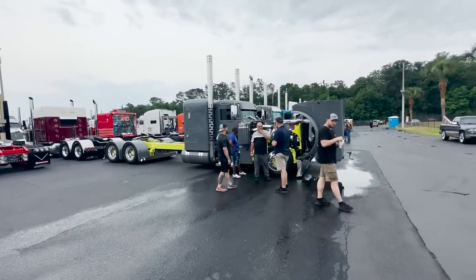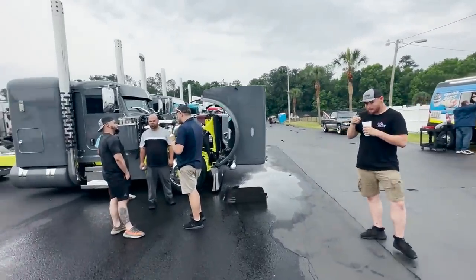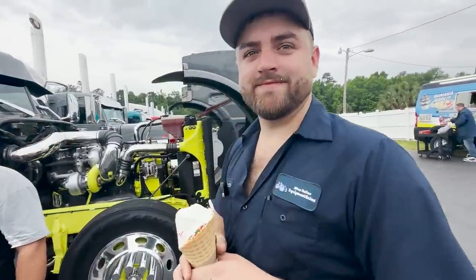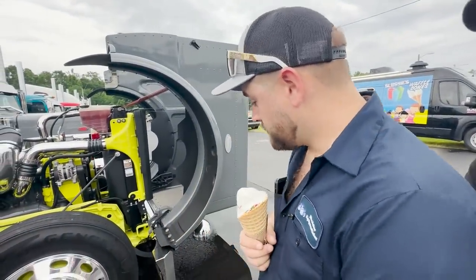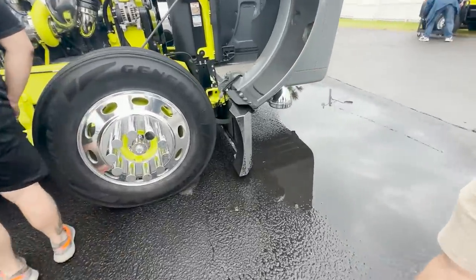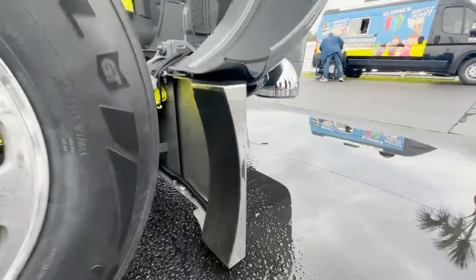There's some familiar faces over here. We got Ryan, and then we got Bruce. Turbo's his thing. Hey, Bruce. Man, aren't you that guy? You want some ice cream? I'm going to need a comment from you. I like that bumper. Oh, that's pretty slick. That was an old wheel one at the ring. Oh, yeah, that is cool.